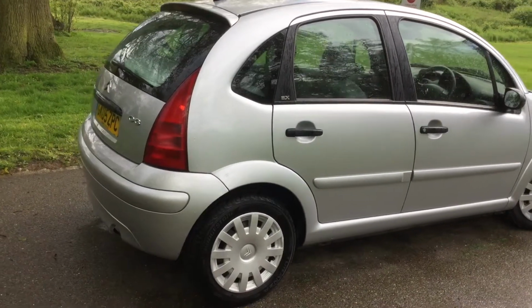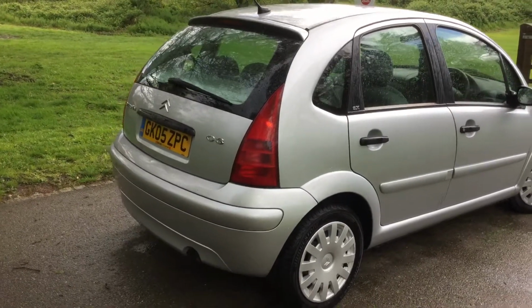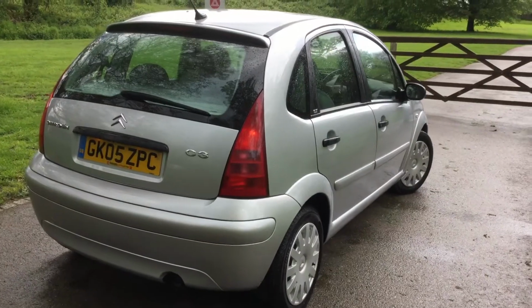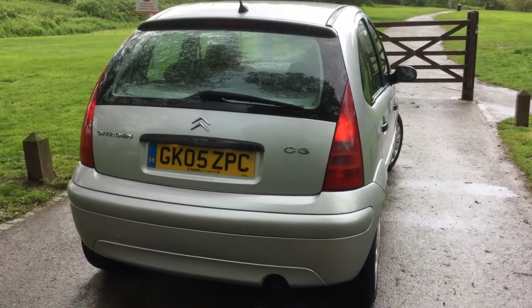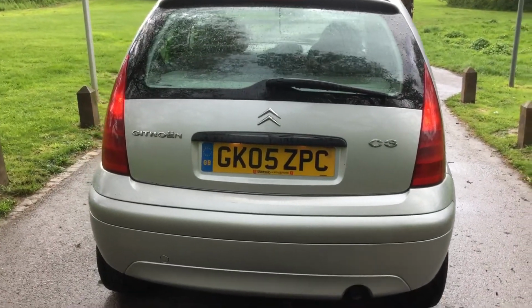Now, a bit about the car. It came in as a part exchange from a young lady, I think it was in the Hive area. The lady was in her 80s. They'd actually purchased this vehicle new, her and her husband. Fortunately, her husband passed away a few years ago, and unfortunately the car's just a bit too big.